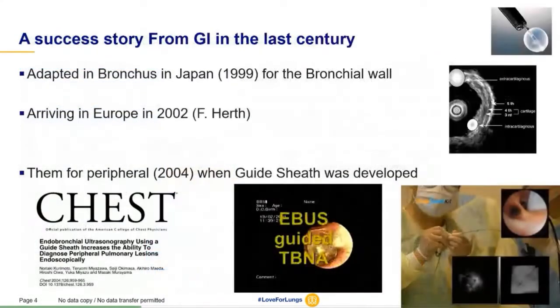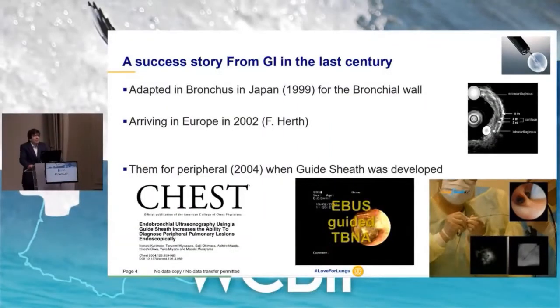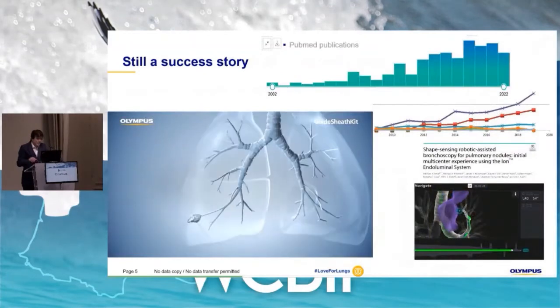So the success story is a long history because it was adapted in the bronchus. First, it was in GI, for the duct of the hepatic duct. So it was adapted in Japan in 1999 for the bronchial use. Then it arrived in Europe in 2002. Felix knows the history, but when the guide sheet was developed, it was becoming a standard for the bronchoscopy peripheral. So just show the video. No, it wasn't working, sorry.